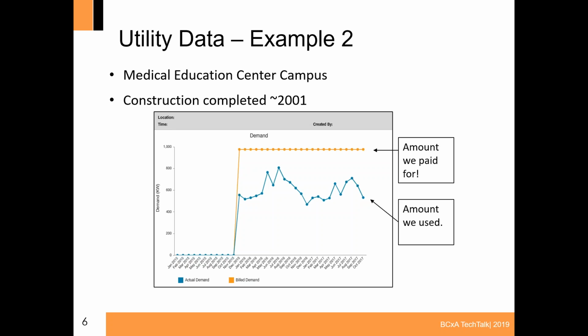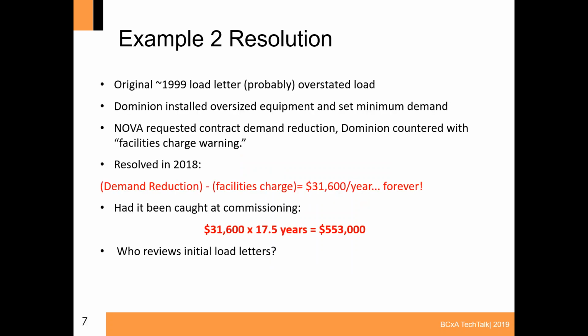And they try and intimidate you in some cases, and they did in this case, by saying, we're going to have to charge you a facilities charge. So it's probably not even worth you doing anything about this. Well, I used to work for the power company, so I said, oh, just tell me what the facilities charge is. This was a fantastic find, because after the facilities charge, we've now saved $31,600 a year forever.